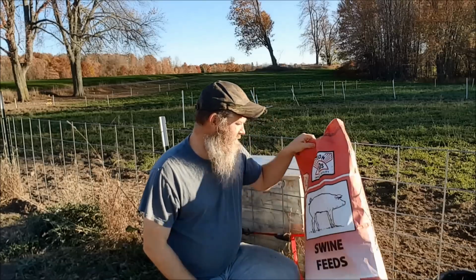What I'm actually going to do is keep decreasing their area. They've got a huge area. If you remember, I had originally 8 paddocks. I had 4, and then on the back side 4. Right now they have the whole area open, like 4 paddocks. So they're really enjoying it.